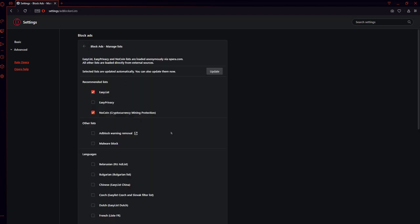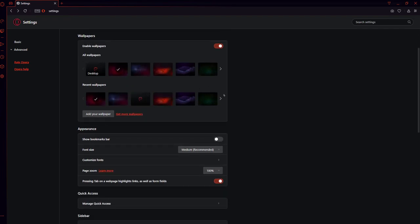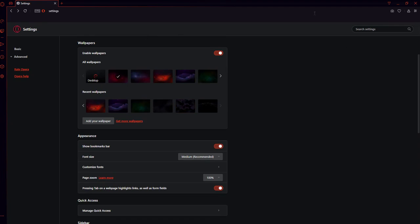You can also add lists such as the malware block or ad block warning removal, and always click update just so the lists are updated. Now, you can change the backgrounds, the wallpapers. I mean, there are a bajillion of them, so check that out. You can have the bookmarks bar, which will be up here in the top, off and on. Now, one great thing about Opera is, unlike Chrome, if you put the page zoom to 150, all pages will zoom 150.